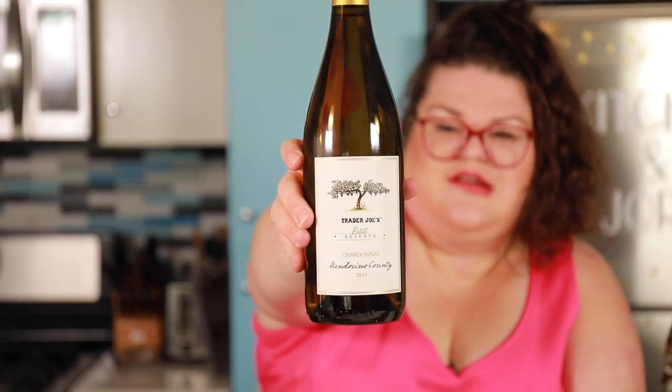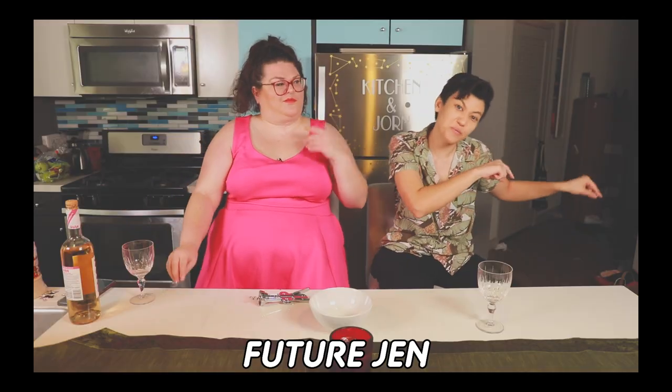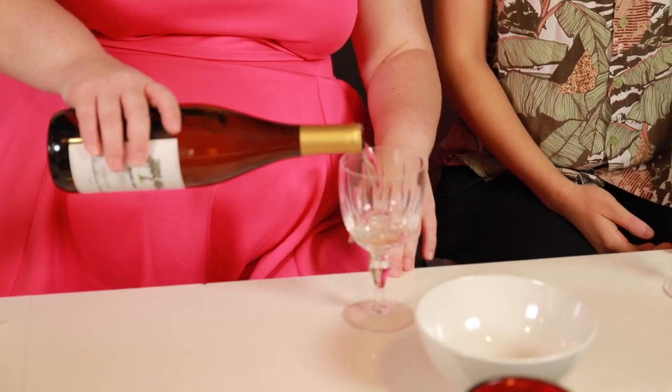So this is the Trader Joe's Petite Reserve Chardonnay from Mendocino County 2019. Petite! Oh no, I cut myself in the middle. I'm already injured. It's our first video injury. I don't know why it's called the Petite Reserve. This is not regulated in this country. Are you supposed to shake it? I always do. I've just opened these, so they haven't had a lot of air in them, so you can give it a little bit of oxygen.